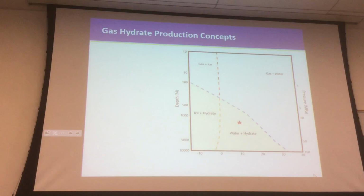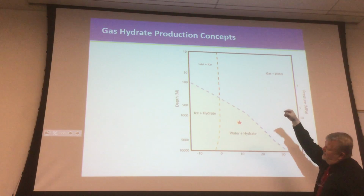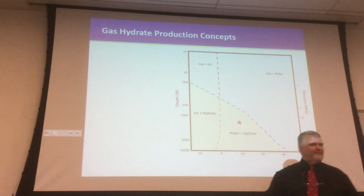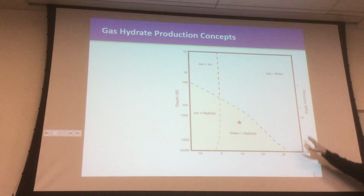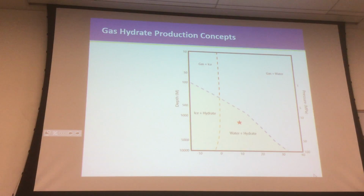Okay, now I want to talk about production. How do you produce gas hydrates? So I've got one more phase diagram, I lied. So we have a hydrate phase diagram. This is the geologist's view of the world. Pressure goes this way up, sorry about that, and then temperature. And anything within this field, of course, with the presence of gas and water together, is in the form of gas hydrates.